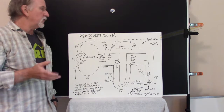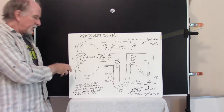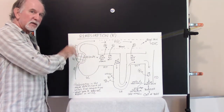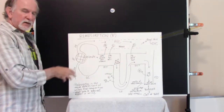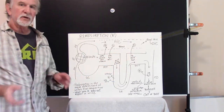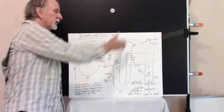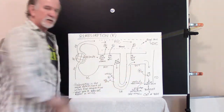So this is an overview of reabsorption. So this would be blood in the afferent arteriole coming into the glomerular capillaries, where 20% of the plasma would be filtered, and about 80% of the plasma continues into the efferent arteriole. The filtrate, as it forms in the glomerular capsule, then moves into the renal tubule. The renal tubule would be the proximal convoluted tubule, loop of Henle, and the distal convoluted tubule. From the distal convoluted tubule, at the end of the nephron, the filtrate then goes into the collecting duct.